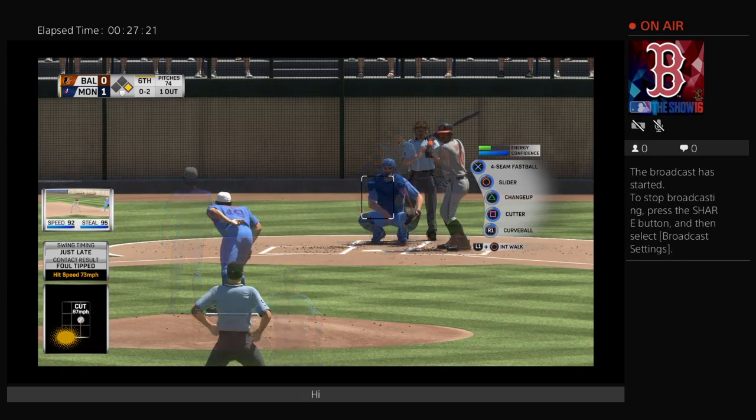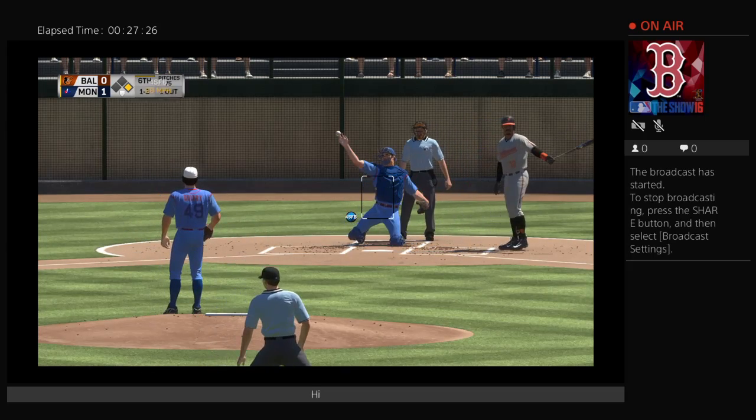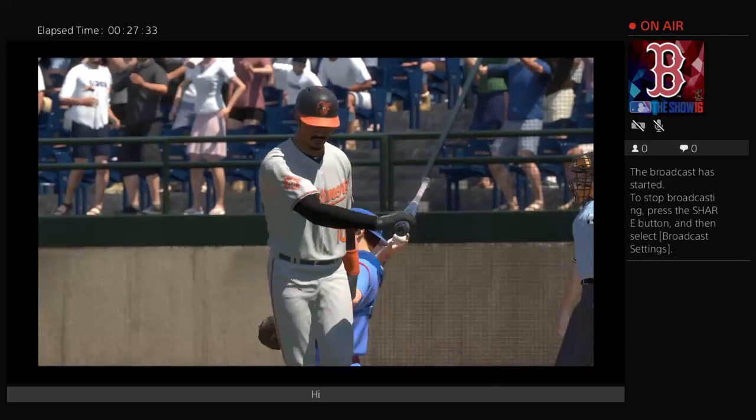And another foul ball. And he misses there. 1-2. Ready with the 1-2. And he struck him out. Strikeout number 8 now in the ball game for him.